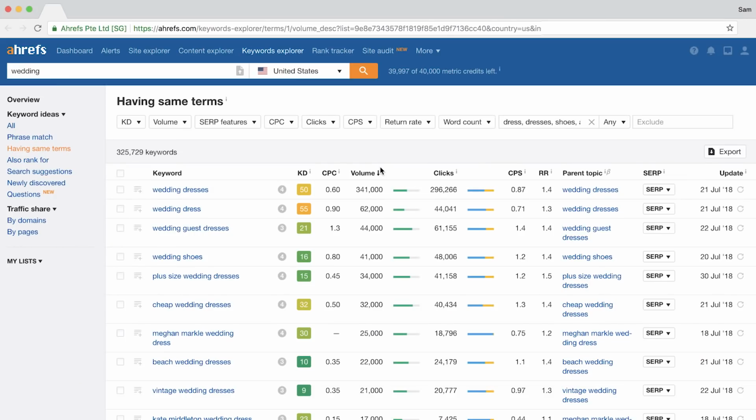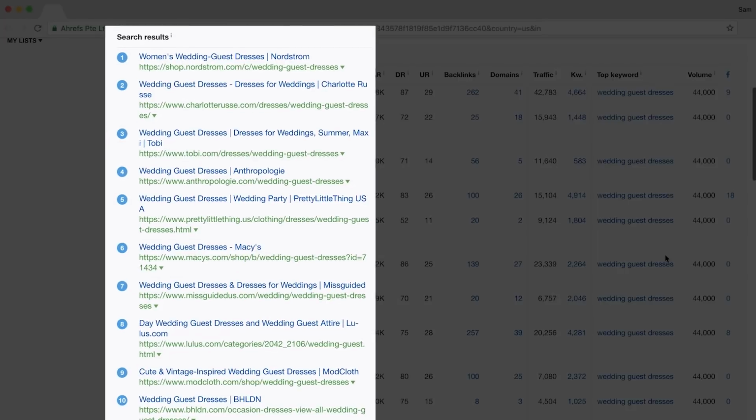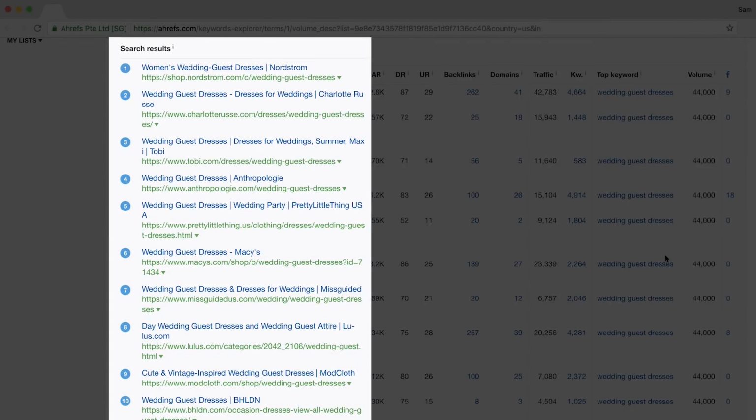Now, before you actually select a keyword, there is one massively important step that you must take, and that's to ensure that the search intent for the keyword matches the page you intend to use it on. Looking back at our list of keyword ideas, you can analyze search intent by clicking on the SERP dropdown beside any of the keywords. So looking at the SERP for wedding guest dresses, you can see that they're all category pages. So you'd want to stick with the same format because the search intent shows that people are looking for a list of different dresses that they can browse through.